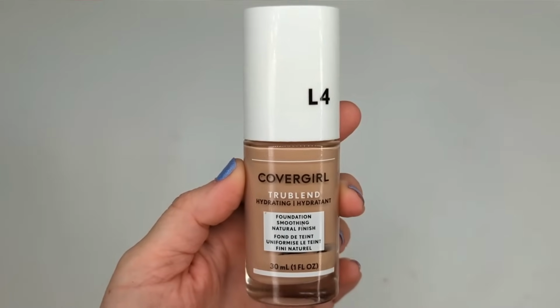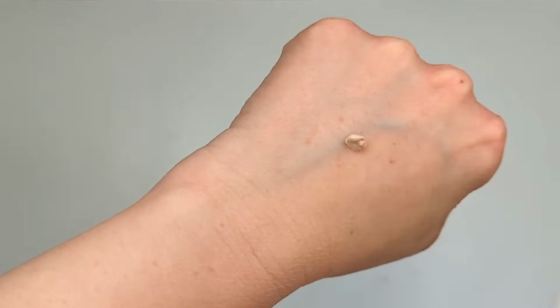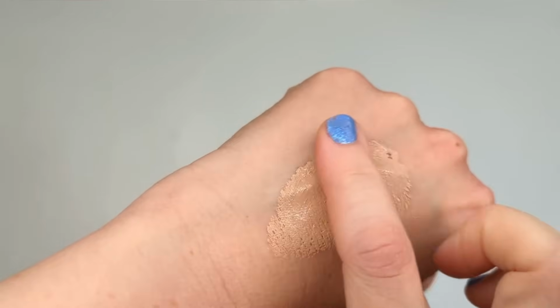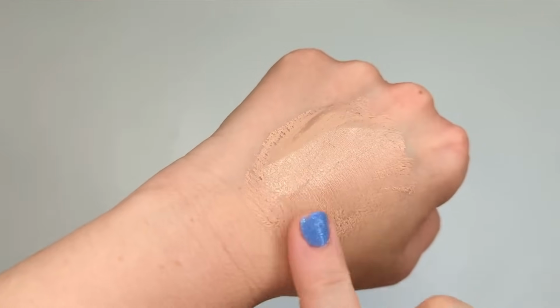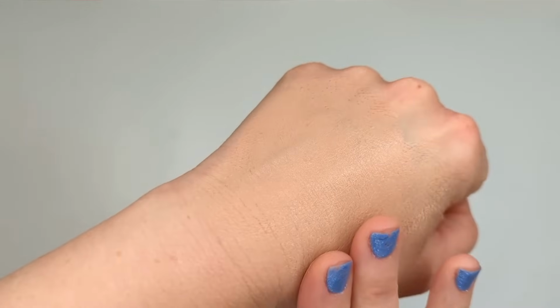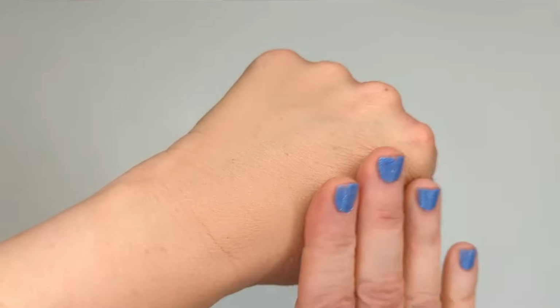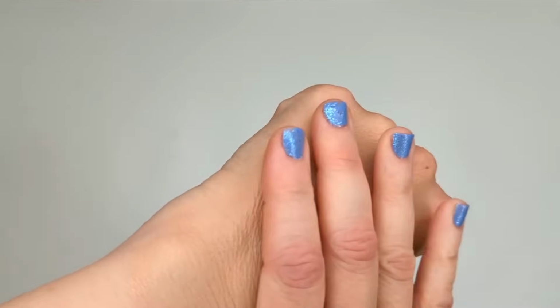So this claims to be a smoothing foundation with a natural finish. It has a hydrating formula that's supposed to give instant and all day hydration. It also says that it has buildable coverage, and this color L4 actually has a pink tone, which I was surprised about because most foundations that I try look yellow on me, and I do have a pink undertone. So I was pleasantly surprised by the actual undertone of this color.